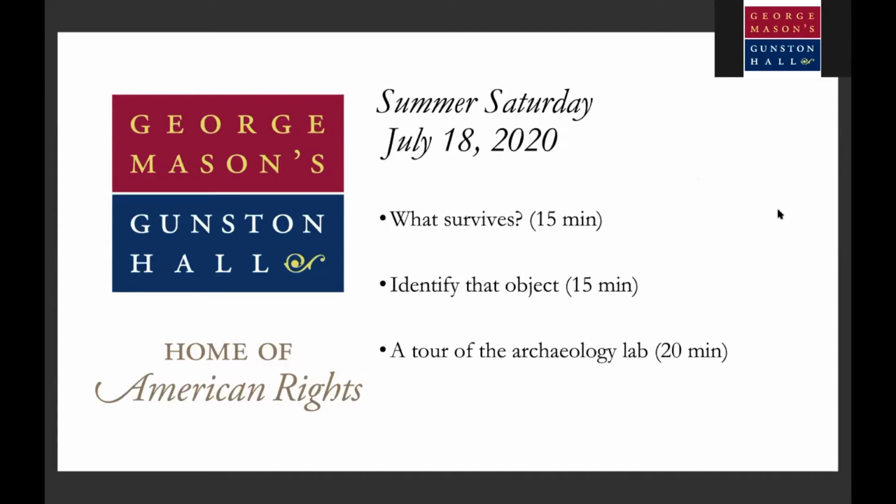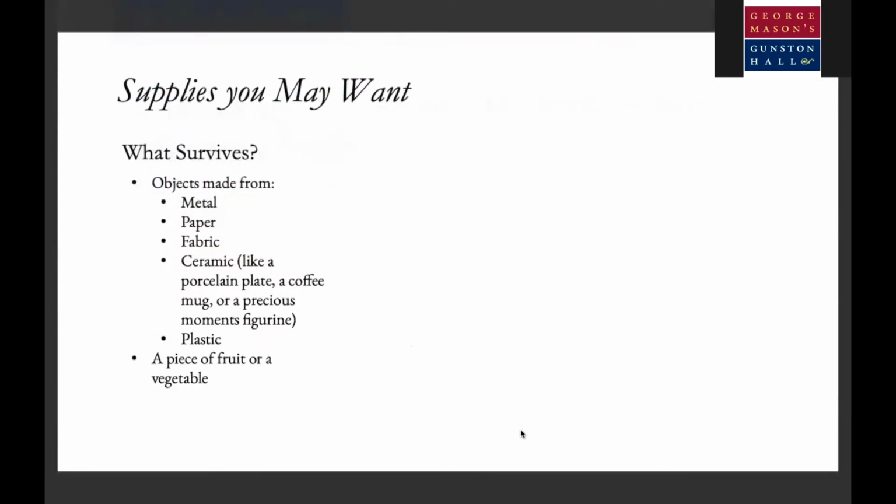I'm very, very excited. We're going to get started with our What Survives activity. You may wish to have some of these objects to look at. If not, not a problem. We are going to have some objects on screen. You may see on your screen the Gunston Hall top-down cam. I'm going to head over there in just a second and get myself set up so that we can do an activity. And while I'm working on that, you can get your supplies out if you wish, and we'll get started in just a second.